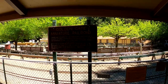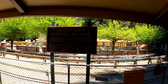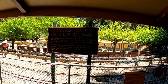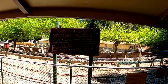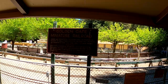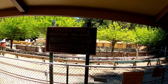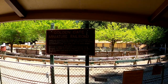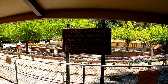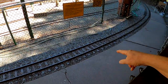This is the Golden Gate Miniature Railroad Club. It's owned and operated by Golden Gate Live Steamers Incorporated. They build small operated locomotives in 2.5, 3.5, 7.5, and 4 3/4 gauges. Basically a place where, if you're a steam guy, you can come and work on your train and run it on a track, and they do give rides on this little tiny track.